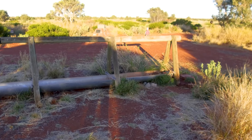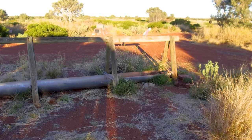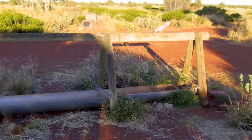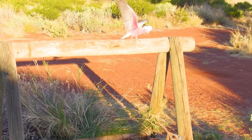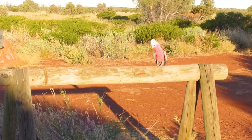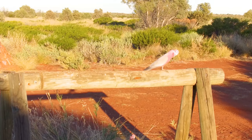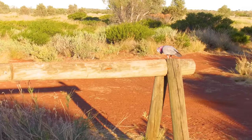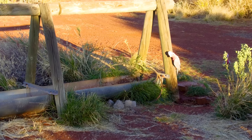I put some water in there, so these boys have come for a drink. Pink galahs. These things are all over the Pilbara. Some people hate them because they make quite a mess. I love them. I reckon they've got personality. He's looking at me, he's looking at the water. He wants the water. I will dump a whole heap more in there for him. Go on, little fella. I'm just watching.